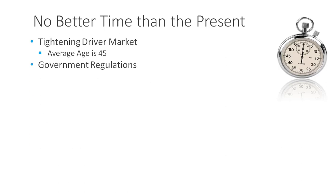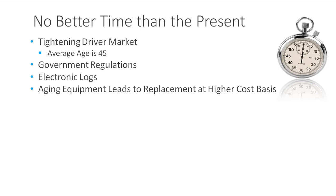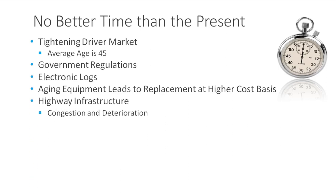Government regulations continue to add on. Electronic logs, we know, are going to be in place by the end of this year across everybody. There is aging equipment, and a lot of folks have held off on replacing some of their equipment, and the replacement costs are higher at this point. We have highway infrastructure issues, congestion, deterioration. So get this product off the road and onto the rails. It helps those situations. Access to capital is still very difficult, particularly for the smaller players, and we all know that the average fleet is right around 20 trucks.